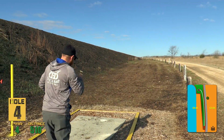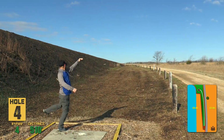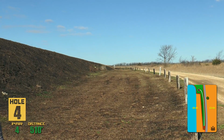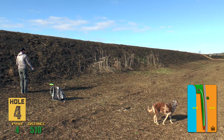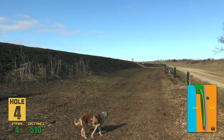Moving on to hole number 4, 510-foot uphill, par 4, OB all down the right side, the cables, and then over this dam you can see on the left here that I just hit is the lake. And all of this should be grass growing by the Glass Blown, and that's going to create a little bit more difficulty if you're on the side of that hill.